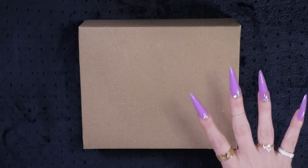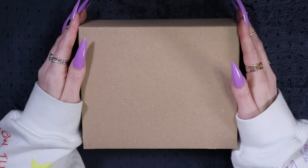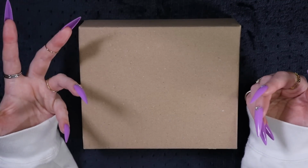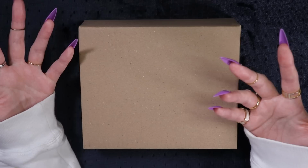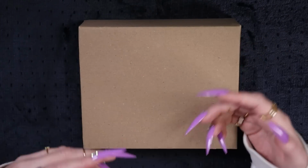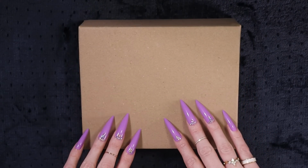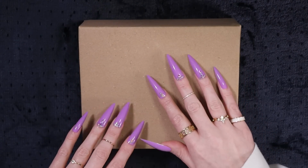I have been holding off on opening all the December boxes, because usually there's a little fun thing in them, like some sort of makeup or a bag or something like that, and I've been keeping them for January since we had all the advent calendars in December.